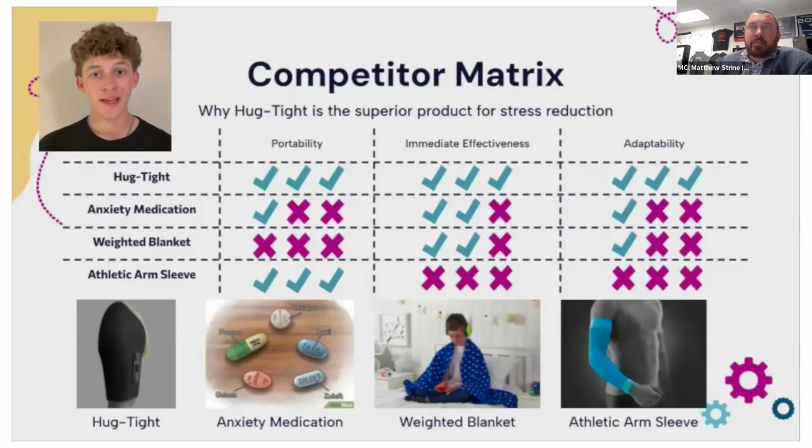Hug Tight offers unique anxiety relief with its portable design, unlike medication or weighted blankets. It provides rapid effectiveness through compression therapy, yielding results in just 8 seconds. Its heart rate monitor also ensures pinpoint accuracy for proactive stress management throughout the day.